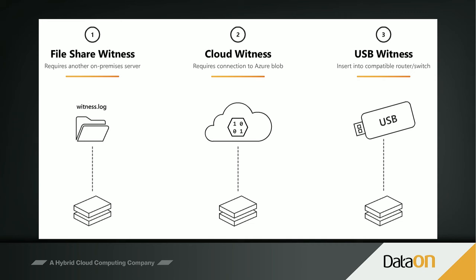And for any 2-node cluster especially, you will definitely need some type of witness to make sure you don't have a split-brain scenario, where if there's a severance of the network between the 2 nodes, it doesn't know which one is really the master, and you don't want data corruption. So basically, the idea is that you have a witness, and a witness in Microsoft terms is really a tiny file that's a log file.